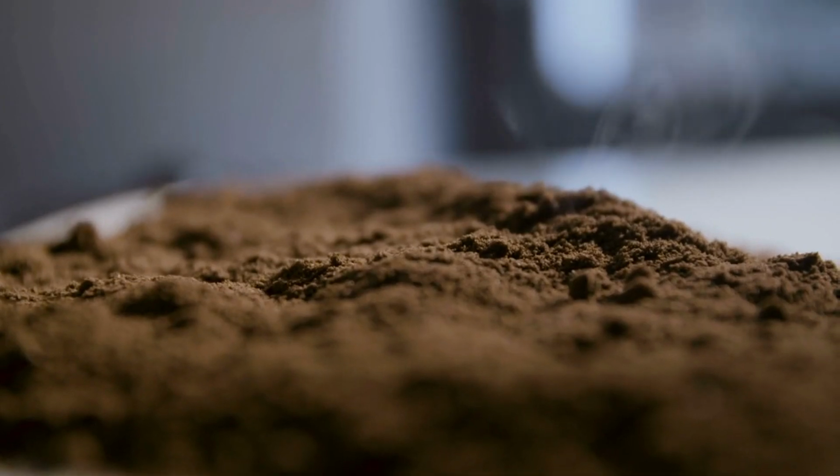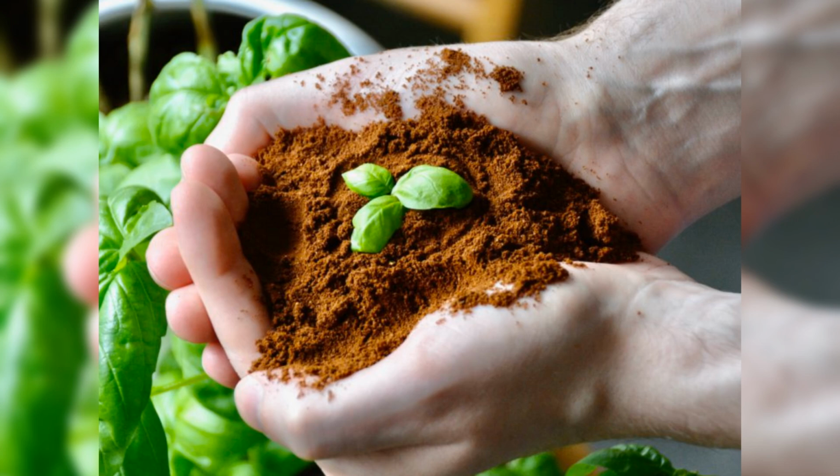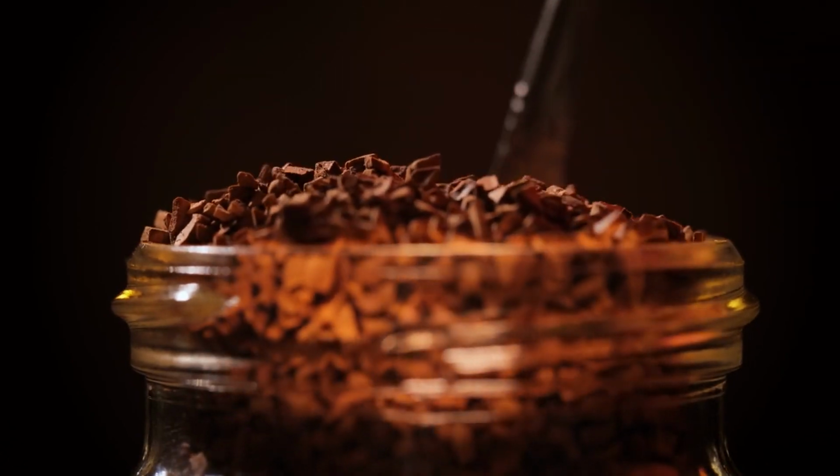Number 4. Coffee grounds for healthy soil. Coffee grounds enhance soil health by improving its structure and providing a slow-release source of nitrogen. When incorporated into the soil, they help with aeration and water retention, making it ideal for root growth. Due to their acidic properties, they are particularly beneficial for acid-loving plants like blueberries, azaleas, and roses.